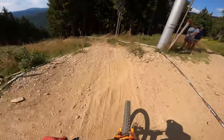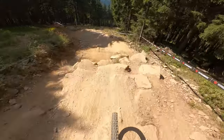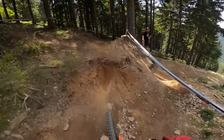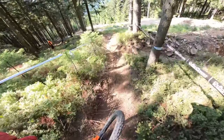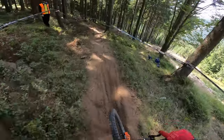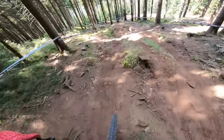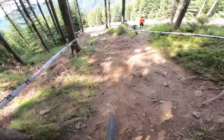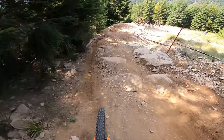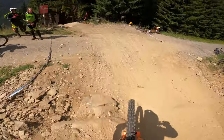Onto the first road we go. Very dusty over here with some loose rocks. And here's the new section they built this year. It's very loamy, but I liked it a lot. Got pretty clean through here. Little offline right there, but it's all good. Really hated this section, and as you can tell, it wasn't really that clean, but it's alright.